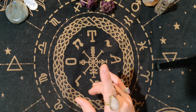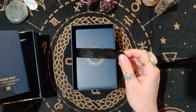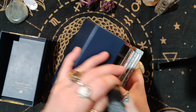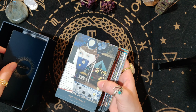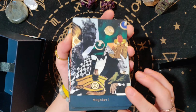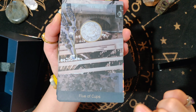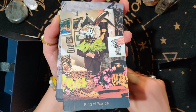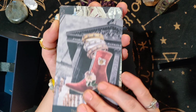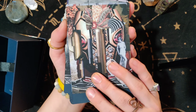And for that, I have chosen the Couture Tarot. This is a tarot deck that looks really complicated and looks really busy, and like there's a lot of hidden symbolism in it. But at the end of the day, it's just the other systems, but made out of fashion magazines. And so for that reason, it definitely gives me the same energy as the Cosmopolitan. It's got those airs about it that a Cosmopolitan does. But at the same time, it's also stronger, right?